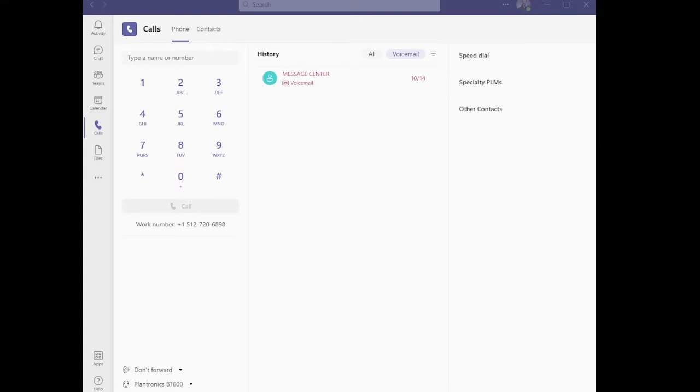So the first thing we need to do is actually check our software settings. Let's do that now. So I'm demonstrating this in Teams, but your settings should be very similar in Zoom or most other video conferencing software. The first thing you want to check is to make sure that your wireless headset is actually managing your calls.